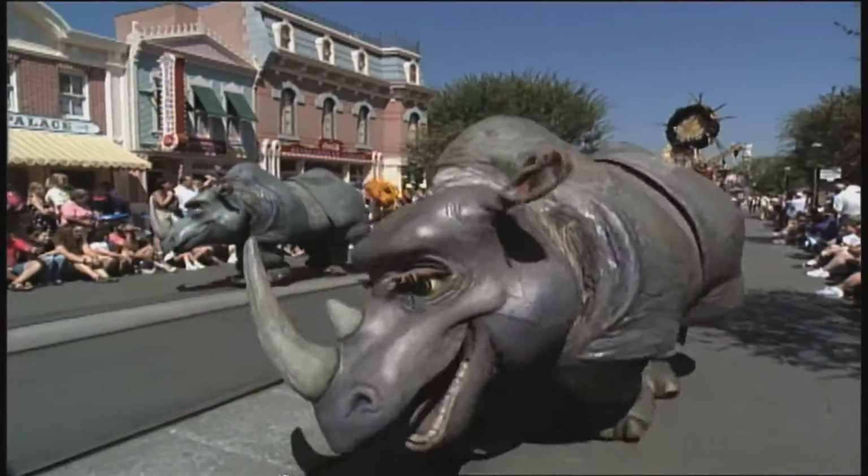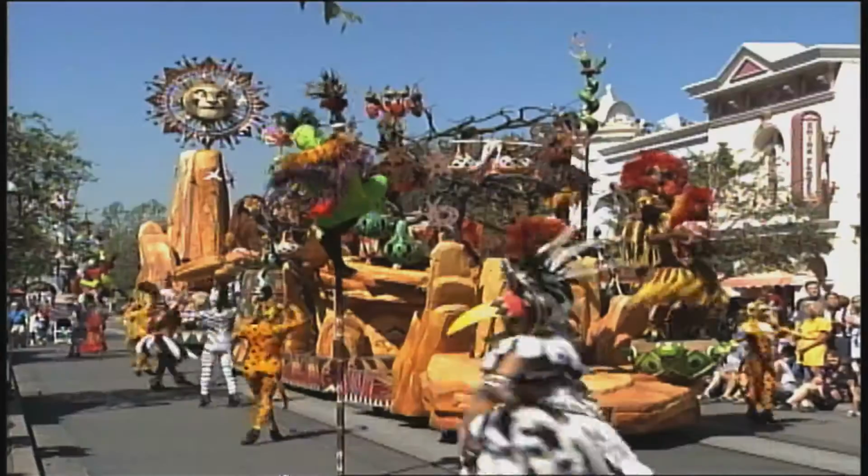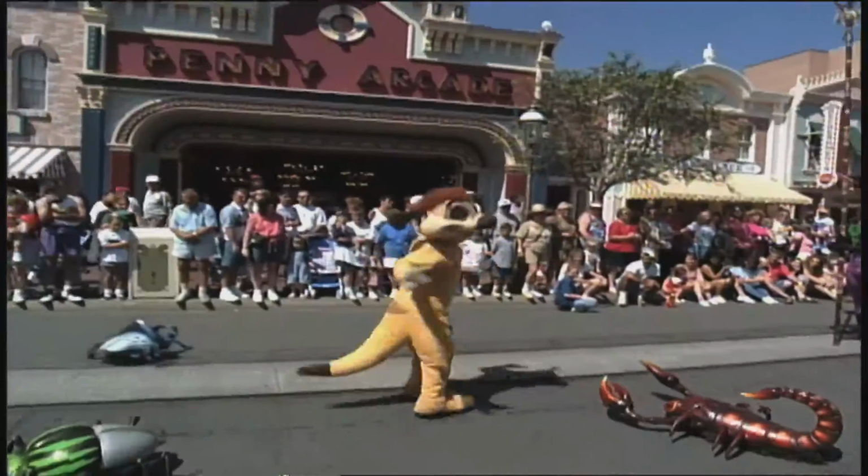Our guests absolutely loved it. It was one of the first times we did what we call a street show, where the parade actually stopped and did the street show. So it's very beloved. The other parade that comes to mind is Blast to the Past.